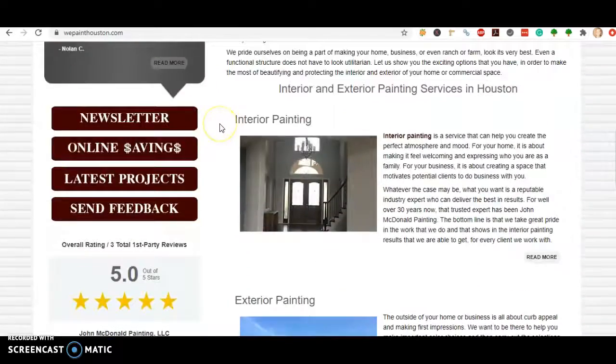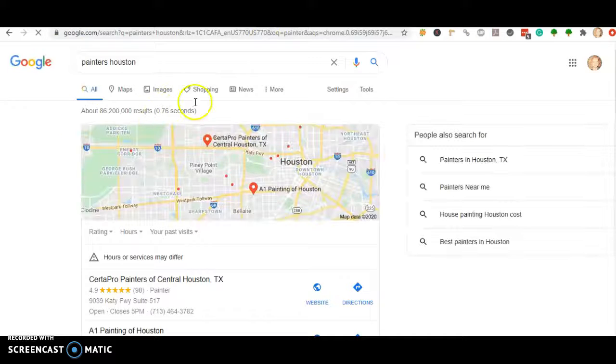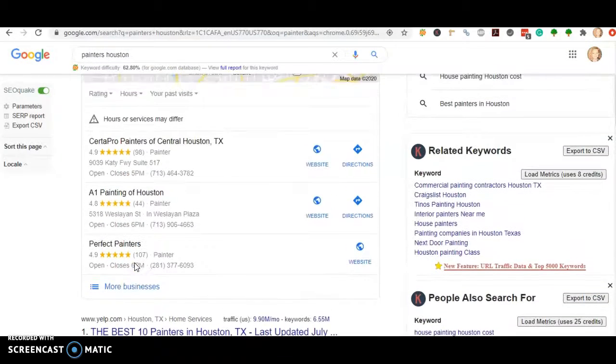The next thing I want to talk to you about is citations. When we search Painters Houston, the first thing we usually see at the top are the paid ads, then we have the map pack and the organic section. Citations come into play in the map pack, and it's simply your business name, your address, and your phone number listed in different directories throughout the internet, such as Yelp, White Pages, and even Facebook has a spot for that. The tool that I like to use for that is called WhiteSpark.